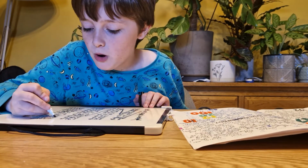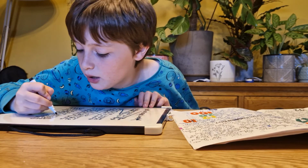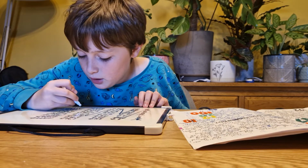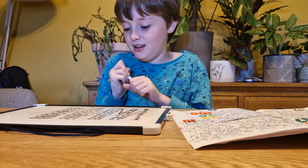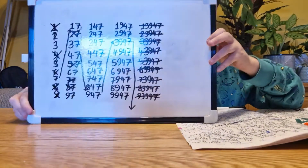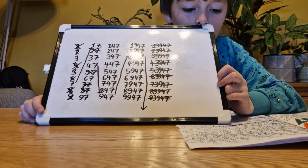Now I'm going to stop at this step because if I do the checking through, none of these are prime. This 13947 is not a prime. 23947 is not a prime. 33947 not a prime. None of these are primes. So the chain stopped. The chain is terminated. So the last prime we had in that chain is 3947. So that's the endpoint of the chain that we had.